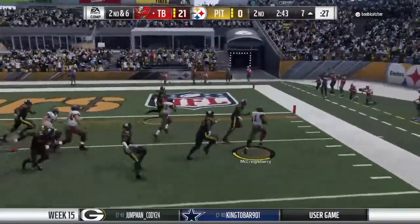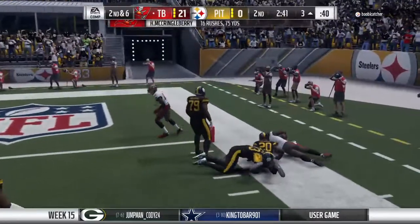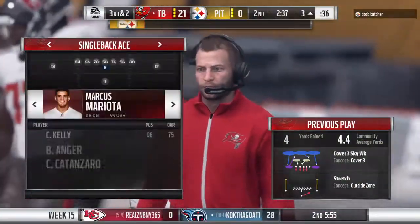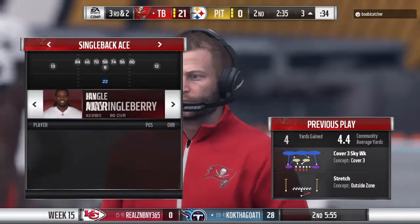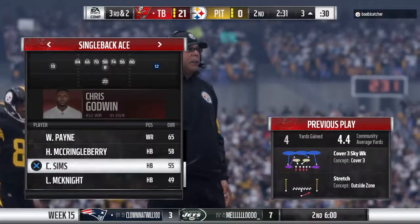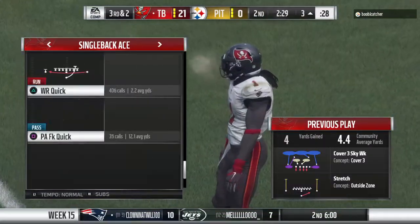Now they try the right side here. And a little bit of space there. Takes it inside the 5 to the 3. Give him 4 on the carry, and it'll make this a 3rd and about 2. Okay, no score on that play, but this guy's been a touchdown machine all year long. You know they trust him with the football.